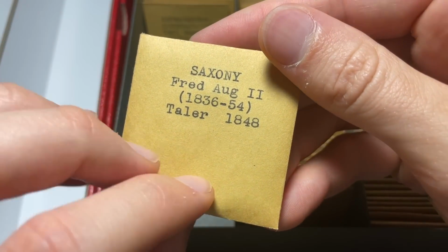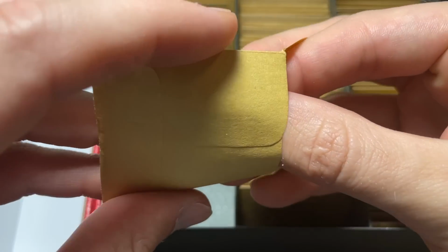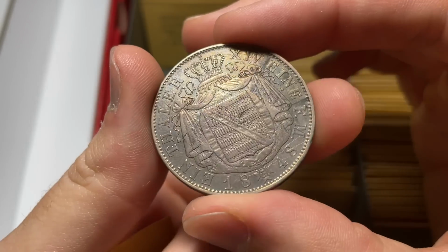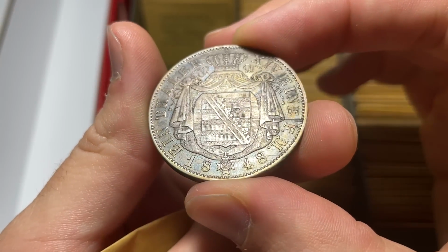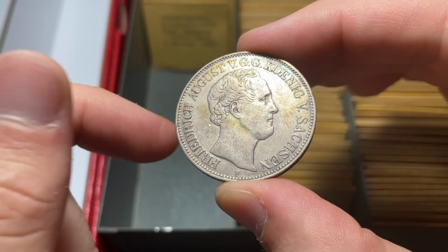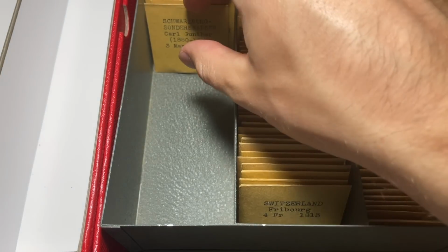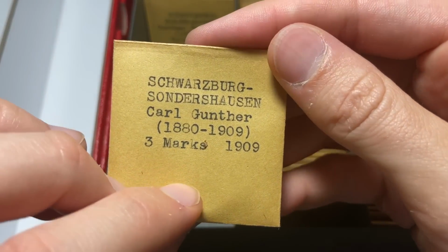used to showing you. 1848 Saxony Thaler here. We'll check the condition. A lot of them aren't super flashy, but I think it's because they've been sitting in these flips for so long. I hope that I can bring you tons more items like this.